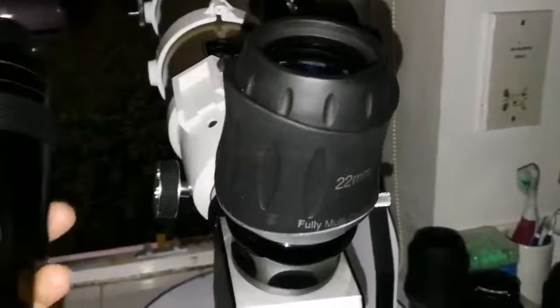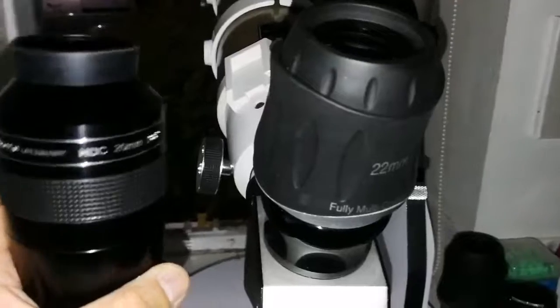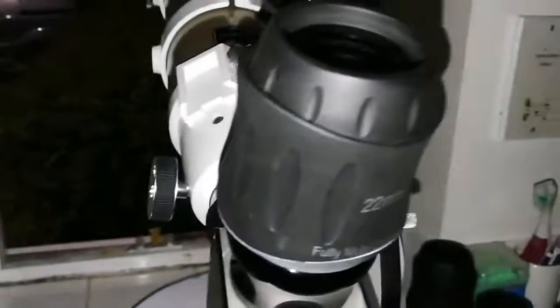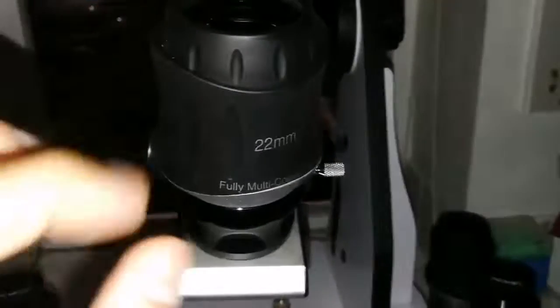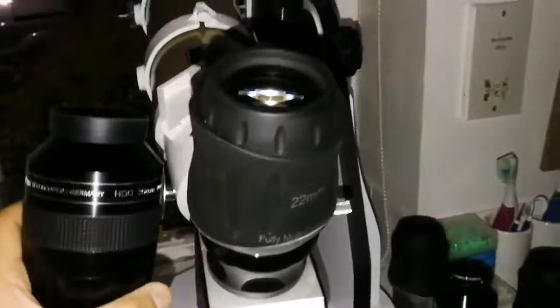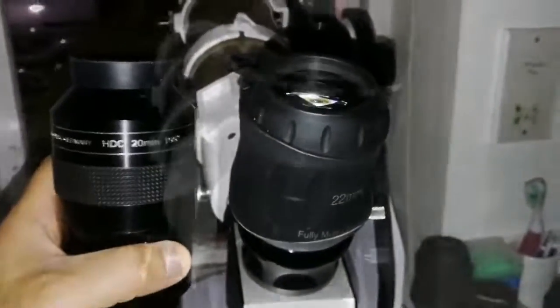I'm using the SkyWatcher SWA 22 millimeter, and I compared it with this 20 millimeter APM HDC. This is a spacewalk experience. You move the telescope and you see that you're in the middle of space. This one is a good eyepiece, one of the best eyepieces. The stars are more visible with this. There is good contrast and visibility, but the spacewalk experience is not there. Although it has a 70 degrees field of view, it's nothing compared to this when it comes to the spacewalk experience. So thumbs up for the APM 100 degree eyepiece.